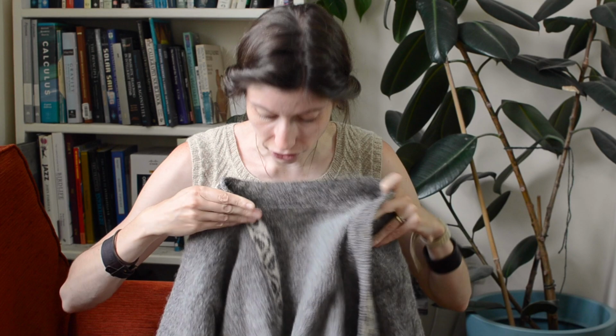So the whole thing is actually worked in the round, because there's a lot of stockinette, and with the colour work and things, I do not like doing colour work flat. My purl tension is terrible. I've mentioned this before. And so I decided to do the whole thing in the round, and then it's got quite a few steeks.